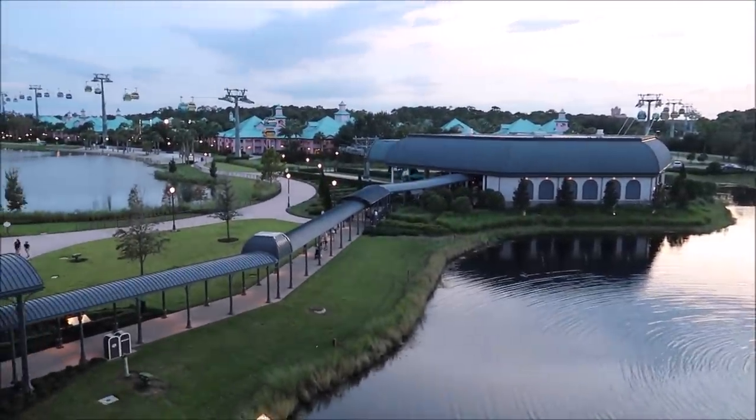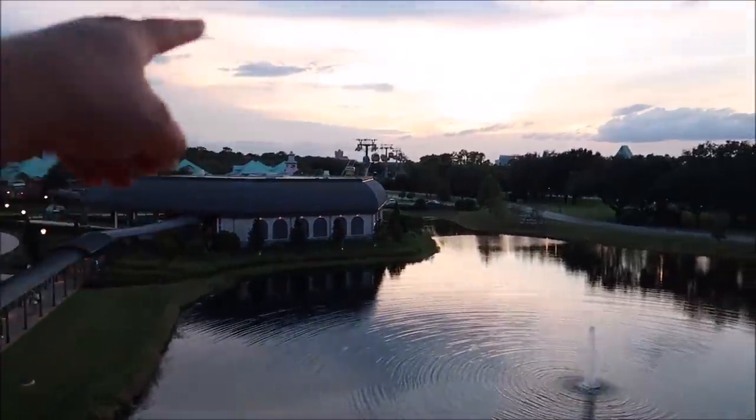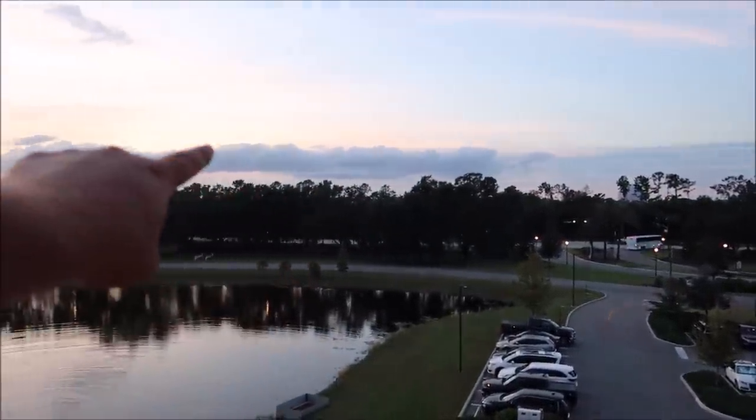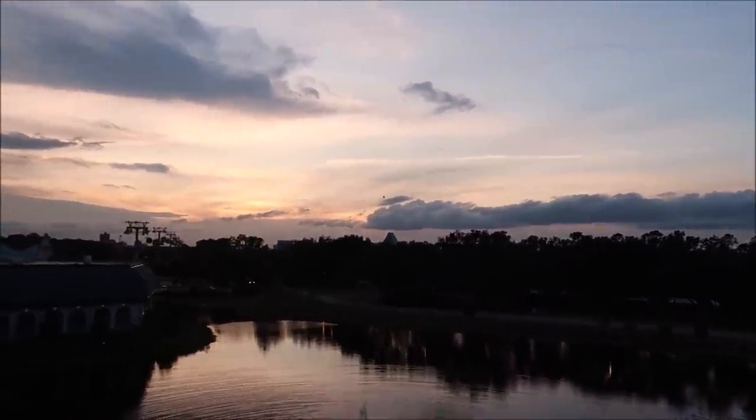And look at this view. It is breathtaking. You get the Skyliner, the Tower of Terror. You get Epcot right there. And then, I'm losing focus. There we go. And then I'm pretty sure we're gonna watch the fireworks head on right here. And it's gonna be breathtaking.